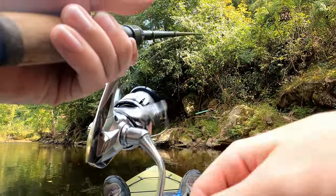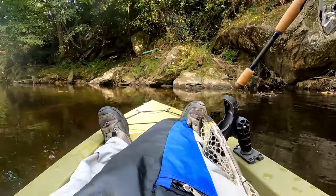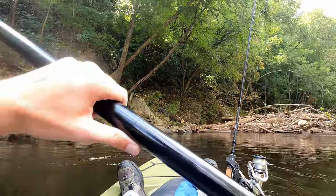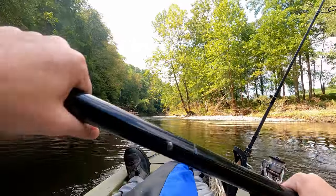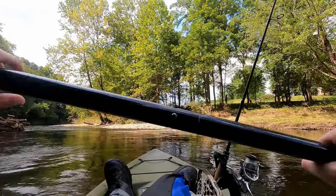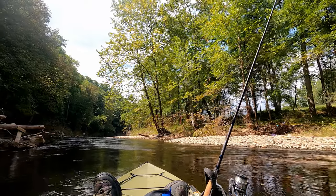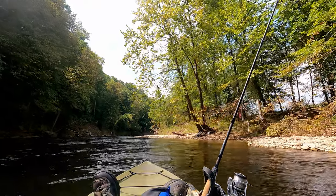I think it'd probably be better if we move on from this spot. Try a different one. Hopefully we can find a pretty good place where the current isn't too awful and catch us some fish. We caught two smallmouths so far and a little sunfish. Besides that, we really haven't had too much luck. We've had a lot of bites, just missed a lot of fish. So hopefully we can get a few more. I'm looking at all this debris that's in the river too. It's actually kind of crazy.